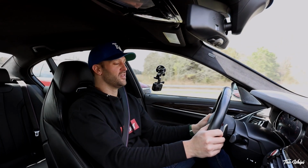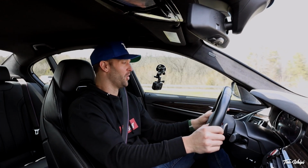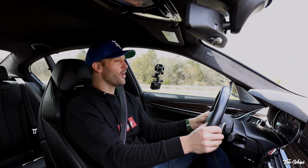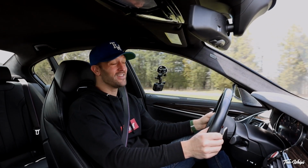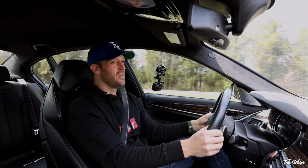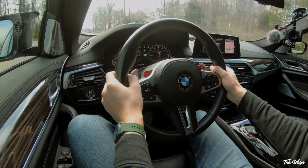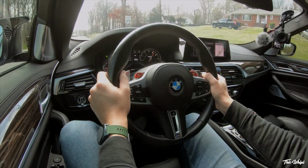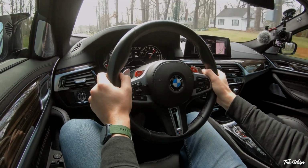The way that they tuned the suspension in that M5 CS was just so good. It was so good. It's hard to compare or even beat that setup because it was perfect. Like the M5 CS is a really killer car. God, the acceleration is brutal.